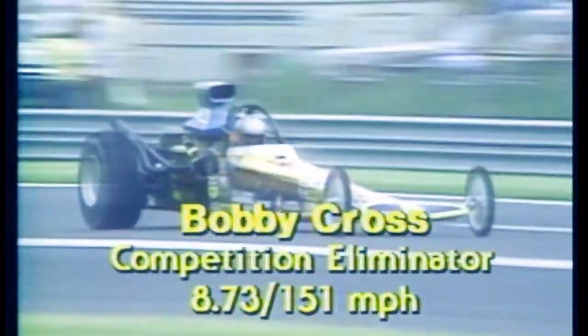So Bobby Cross wins it. The red light by Lingenfelter, putting him out of competition. Bobby Cross, your competition eliminator finalist and titleist here at the Summer Nationals. This is now the top of the line of sportsman category racing.